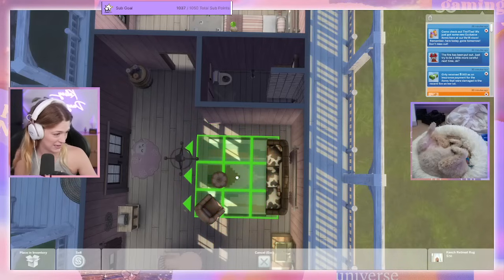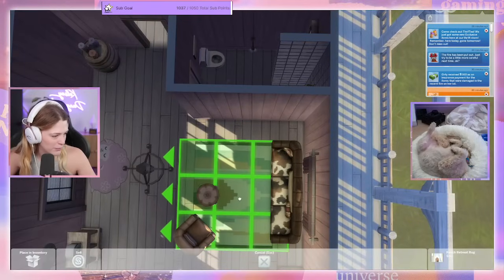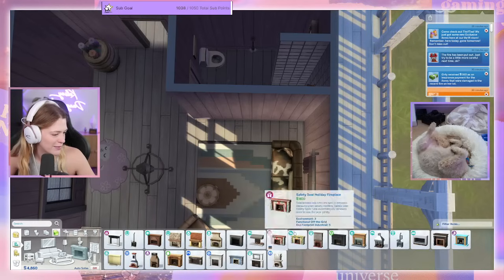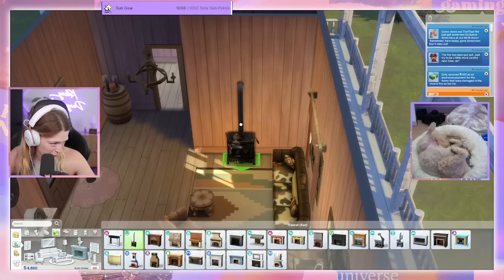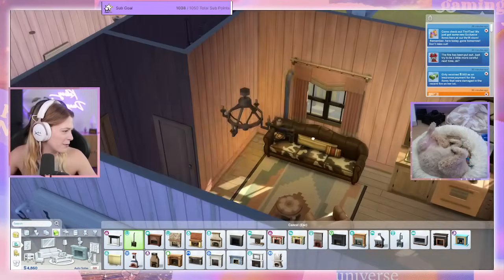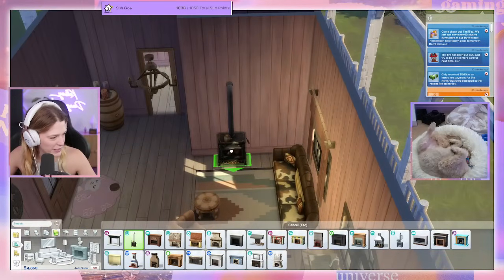I guess we could do it like this. Make it just a tad smaller. Move it over here. I just don't want the rug underneath the fireplace. You know what I'm saying? But like this little guy. Oh, it's so cute. We could also put one in her bedroom. It's so cozy. We could also put it here. So cute. I think I might put it here.